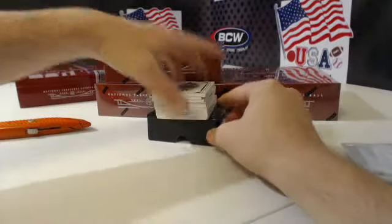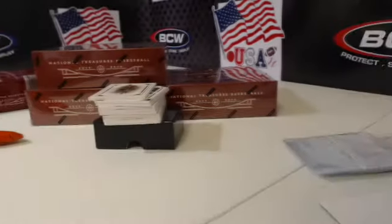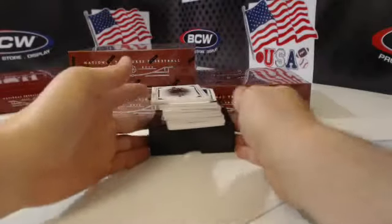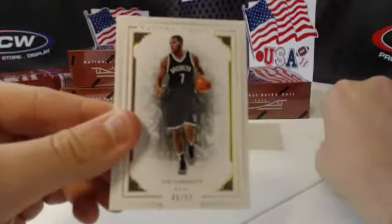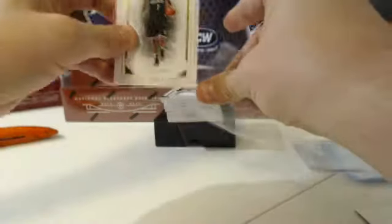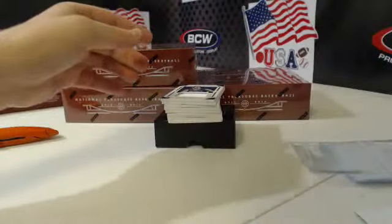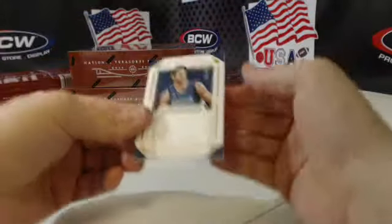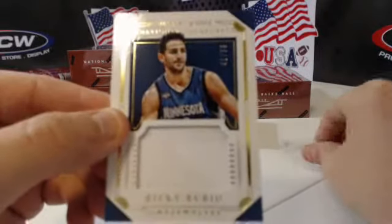First hit, first base card for the Nets, number 99, Joe Johnson. First hit for the Timberwolves, Jumbo jersey, number 99. Ricky Rubio.